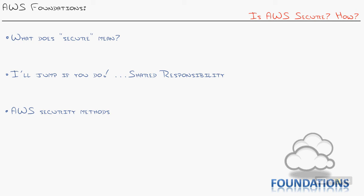At this point in the series, you likely have a good idea of what AWS is, which is exactly the reason why I chose this to be the next topic. Is Amazon Web Services secure? Right? Because if you've got this big old shared environment, you might be thinking, okay, is there a chance that my competitor, my organization's biggest competitor, is running out of the same data center as me?